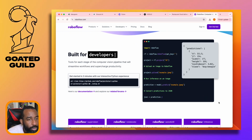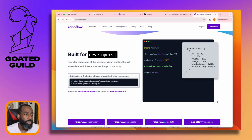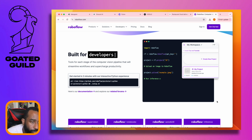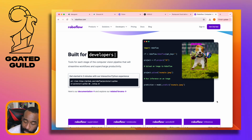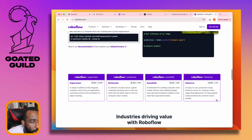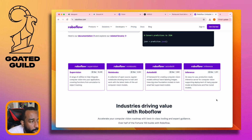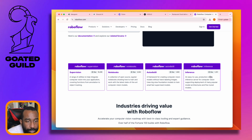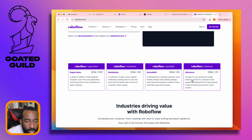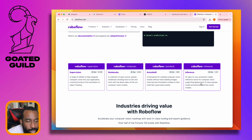Built for developers. Tools for each stage of the computer vision pipeline that will streamline workflows and supercharge productivity. I mean, selling the tools in this Gen AI crazy world we live in is the right move. And then there's so many different tools and they're able to present them. I like how this is presented as well. Roboflow Inference: easy-to-use, production-ready inference server for computer vision, supporting deployment of many popular model architectures.